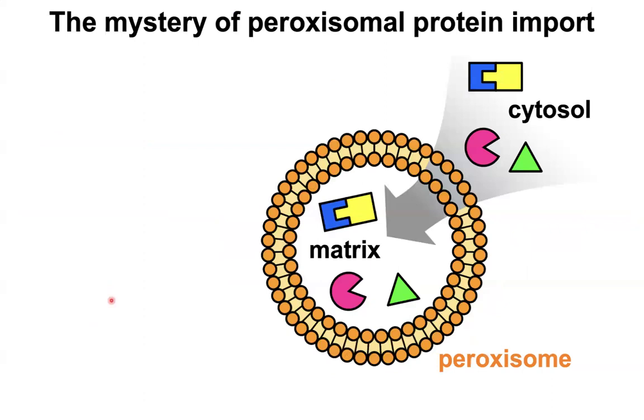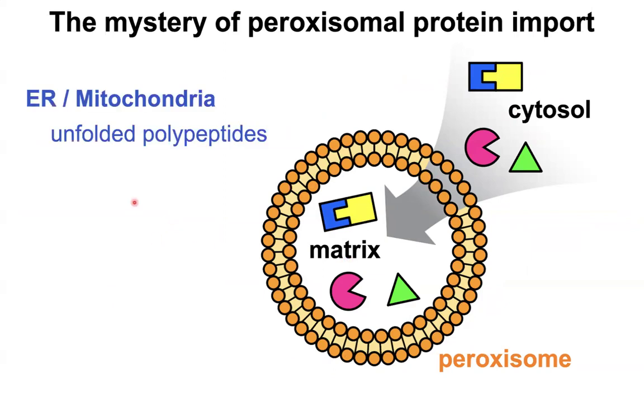Like most organelles, peroxisomes cannot make their own proteins. These are encoded by nuclear genes, and they must first be synthesized in the cytosol and then transported across the organelle's limiting membrane into the peroxisomal lumen. This is also called the matrix in the field. Now, in the case of most organelles, like the ER and mitochondria, proteins can only be imported as monomers in an unfolded conformation. This is in large part to ensure that a tight seal is maintained around the polypeptide as it is moving across the lipid bilayer.